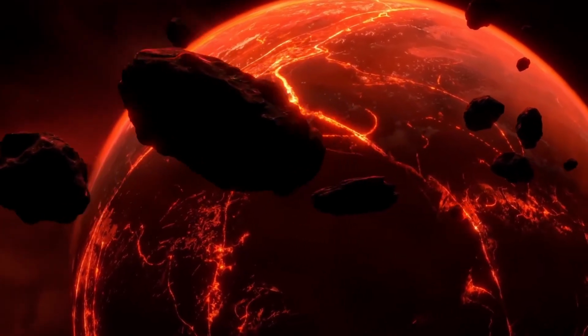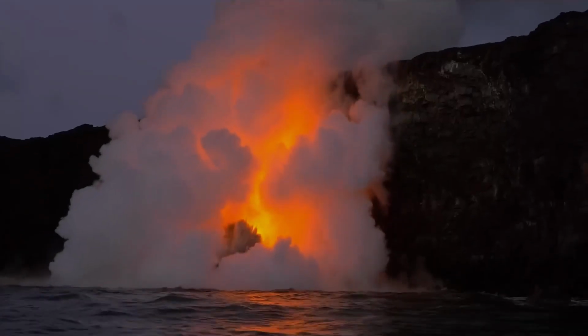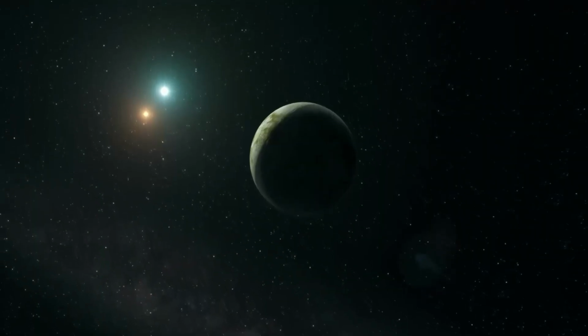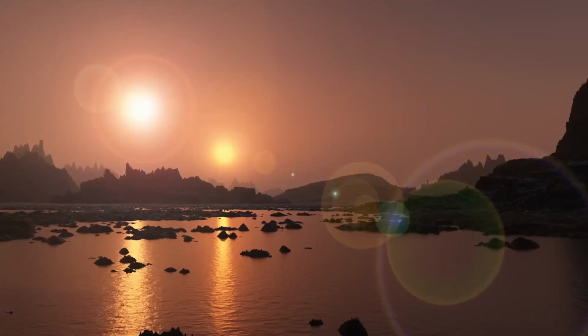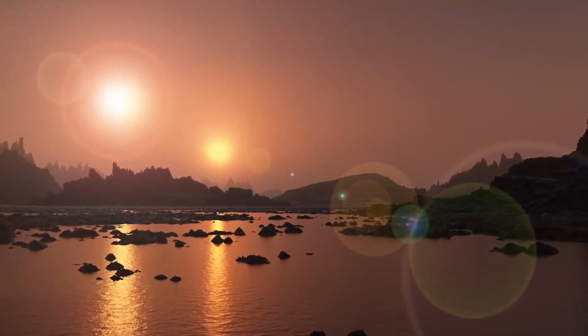Some have star-facing sides with temperatures that can melt iron, and have entire hemispheres covered with oceans of liquid molten rock. Other exoplanets the size of Jupiter orbit not one but 2 stars. If you were standing on the surface of one of these planets, you'd be able to see a binary sunset.